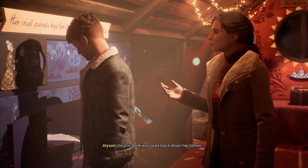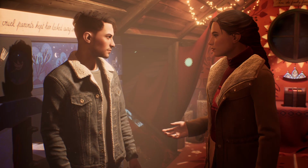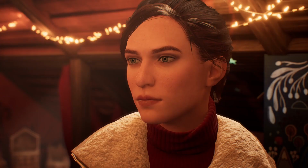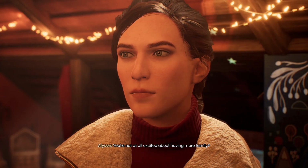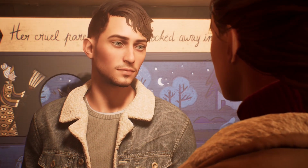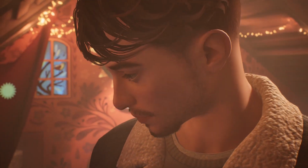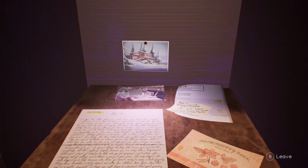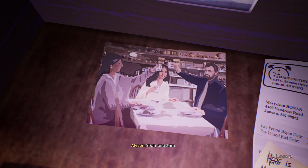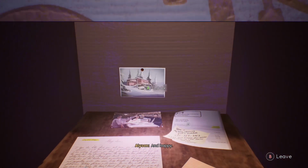Do you think we could track down her father? You mean the grandfather she never told us about? I don't think I want to. You're not at all excited about having more family? You saw the letter. I don't think we want any part of that. Fine. Let's keep digging. Is that Carol? Yeah, and Sam. Look at him. He's so young and happy.